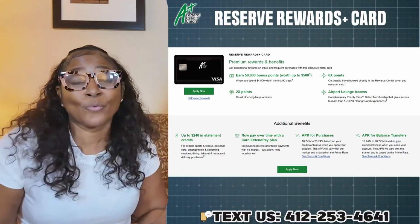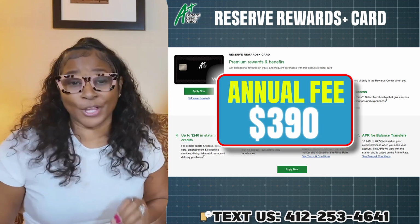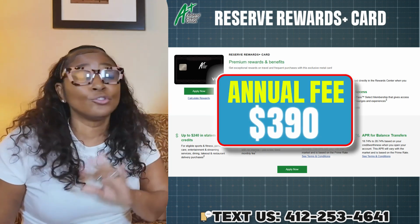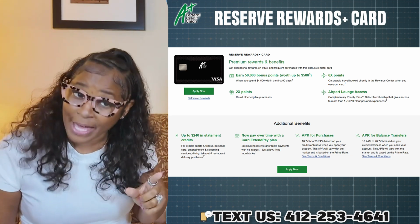But Gloria, let's tell them about the next card. Okay, you know how I feel about the black card. It's just the color black that makes me feel good, okay? So this is the Reserve Rewards card. But with this card, it does have a $390 annual fee. And you don't get any 0% interest on this particular card. So keep that in mind.